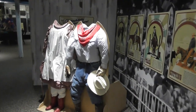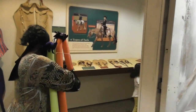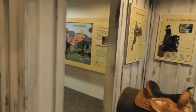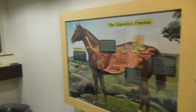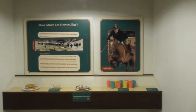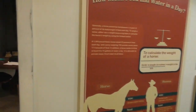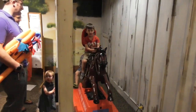Typical 1800s dress for cowboys and cowgirls. Information about how to care for your horse's nutrition. You got a Bronco Buster over there.